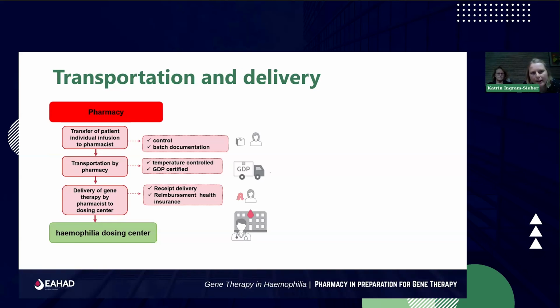Transportation and delivery then looks like we have the GMP compliant compounder. It transfers the individual infusion really to a pharmacist. The pharmacist controls everything, the packaging, the temperature, the batch documentation, and actually the infusion then is transported with a pharmacist and GDP certified transportation to the hemophilia dosing center, where it's then delivered by a pharmacist to the nurse and the doctor who are in charge on that day for the patient.